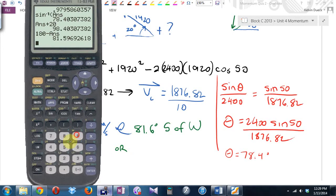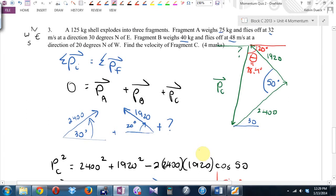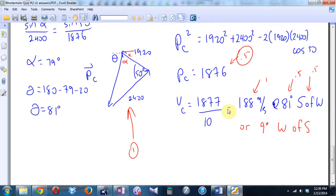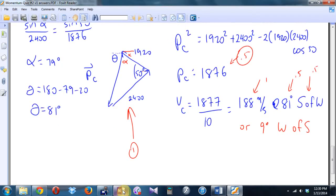Or, of course, I'd take 8.4 degrees west of south. In terms of part marks, let me double check, is that right? I hope. Woohoo! So 81 degrees south of west, or what did I say, 8.4 degrees? Okay, some rounding. I'd take 82 degrees here, actually. Maybe I used the 100. Oh, I went to 1876. I should have carried a few extra sig figs, apparently.